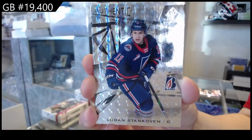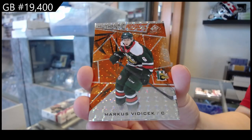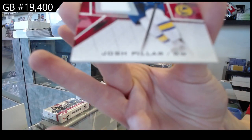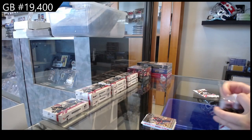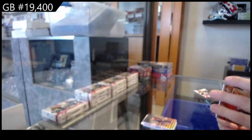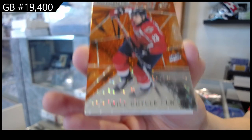I do like the sparkle. So that's an authentic prospects. I feel like I said rookies the first time. Prospects green, number to $4.99 of Marcus Vidicek. Vidicek? And authentic prospects jersey of Josh Pillar. We have got orange number to $4.99 of Zach Stringer. Orange number to $4.99 of Will Coyle. I am so sorry. Some of them look like they should be so easy to pronounce. I'm going Coyle.